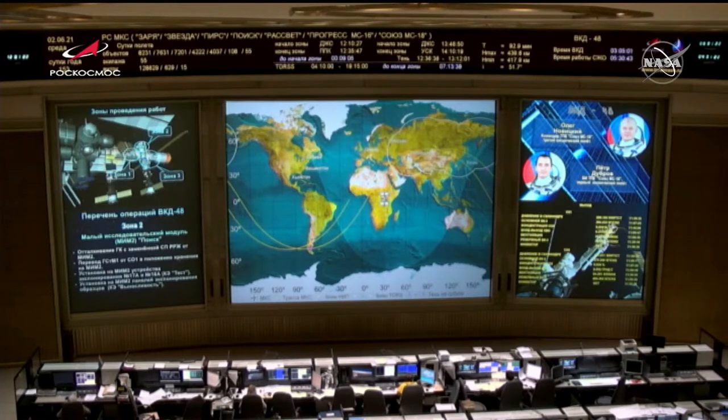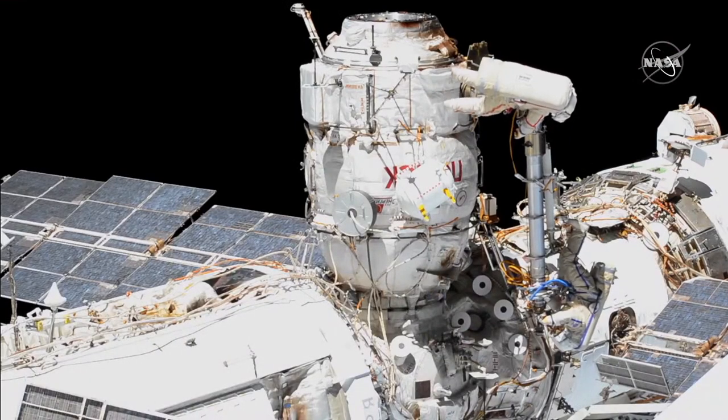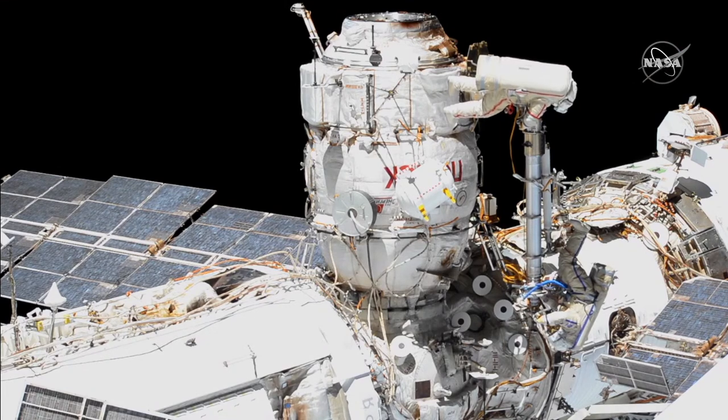We're in a handover between satellites on the tracking and data relay satellite system. We should be in a position to regain our communications and downlink video from the station momentarily. 3 hours, 8 minutes into the spacewalk, Novitsky and Dubrov have replaced a fluid flow regulator unit in the Zarya module of the International Space Station. It has been checked out and is functioning perfectly, according to Russian flight controllers.